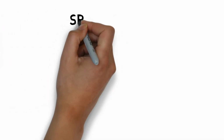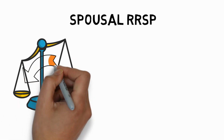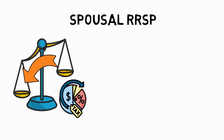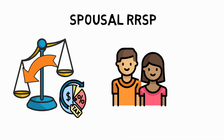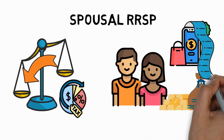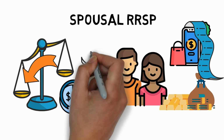Okay, let's do a quick summary. There are 2 scenarios where I find spousal RRSP is most ideal. 1. Where there's a big income gap. A spousal RRSP allows you to split your retirement RRSP income and pay less tax over your lifetimes. And 2. Where one spouse makes a good income but at the same time also has a terrible spending habit. Setting up a spousal RRSP can prevent the retirement funding from going to the ditch. Either way, spousal RRSP do require more planning as it involves the other half.